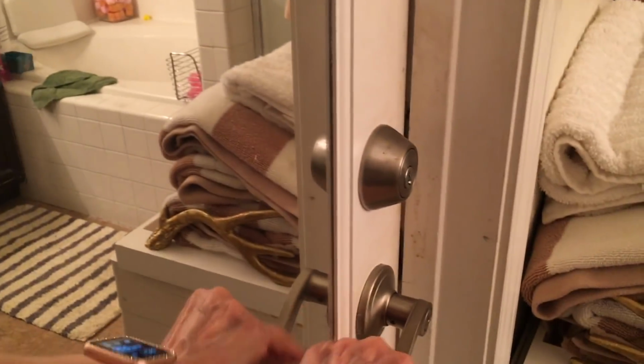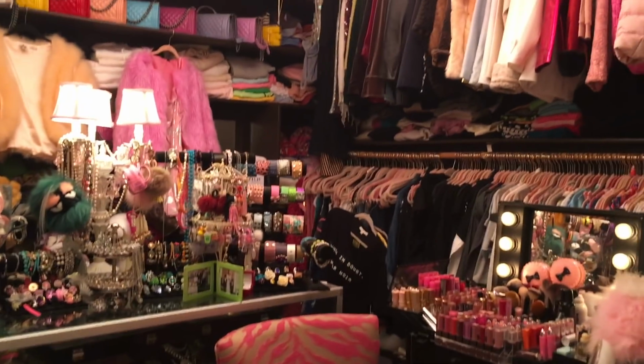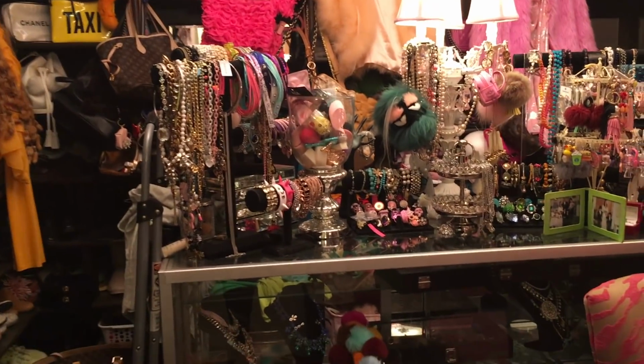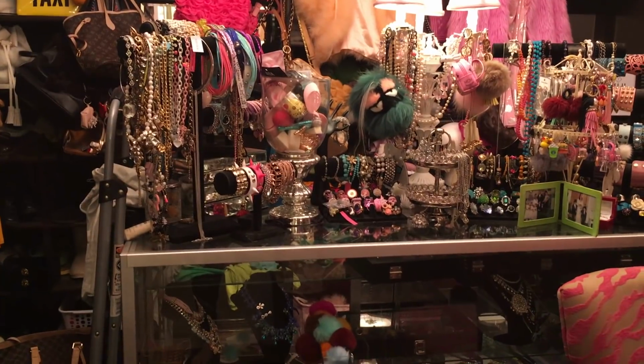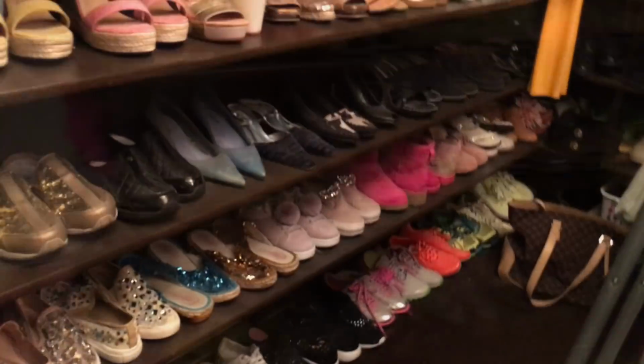Okay, so we have to go to the master bedroom, through the master bathroom, and open up the door, and into my closet. It's really my little boutique. I go shopping in it. And to the left are the shoes.